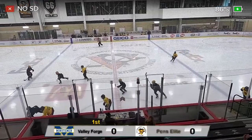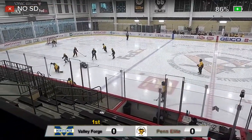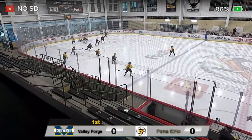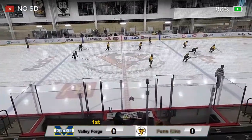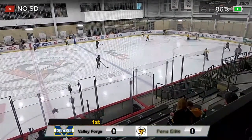Body there by Valley Forge at center. Kicked in towards the Pens line. Broken up on the play by 720. 720 is going to be Dino Foligno. He's able to work it up. I believe that's Foster out to center. He looks to send a pass into the Valley Forge zone, giving chase there.